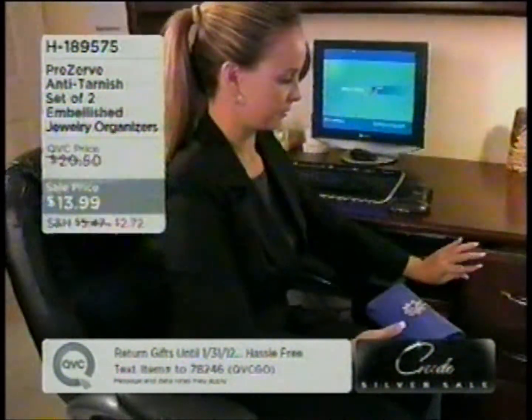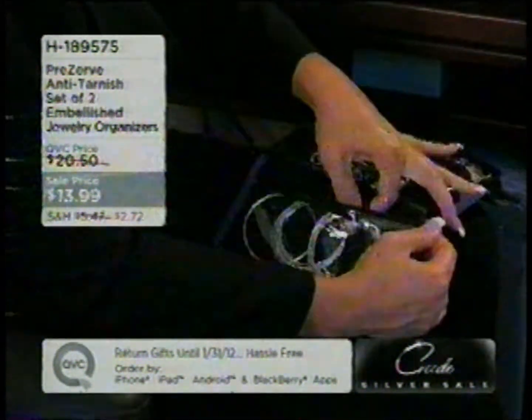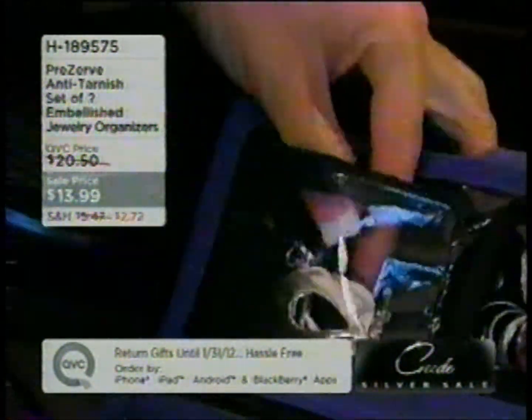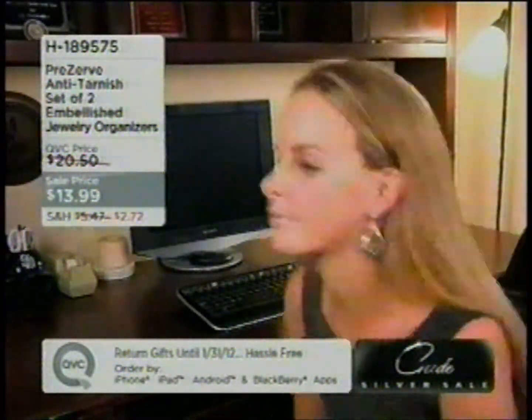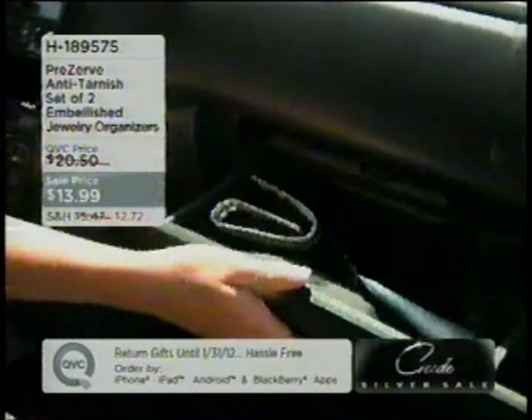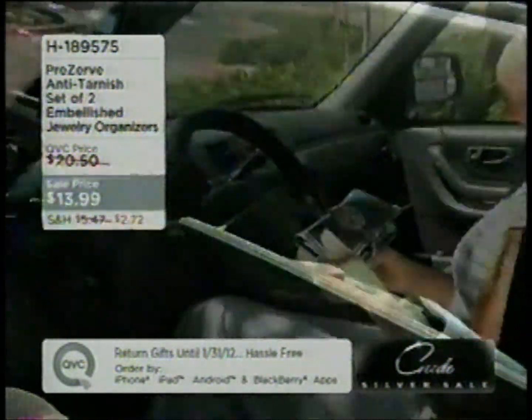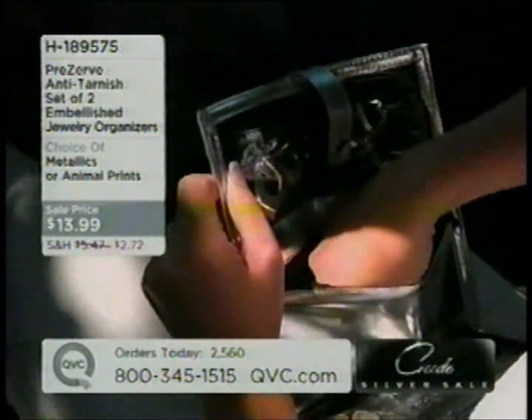The lining here is an anti-tarnish lining that will keep your jewelry tarnish-free for up to 40 years. That doesn't mean if you put it in tarnished, it will come out tarnish-free. What it means is if you put it in shiny, polished, and clean, it will stay that way in your Preserve jewelry organizer for up to 50 years.